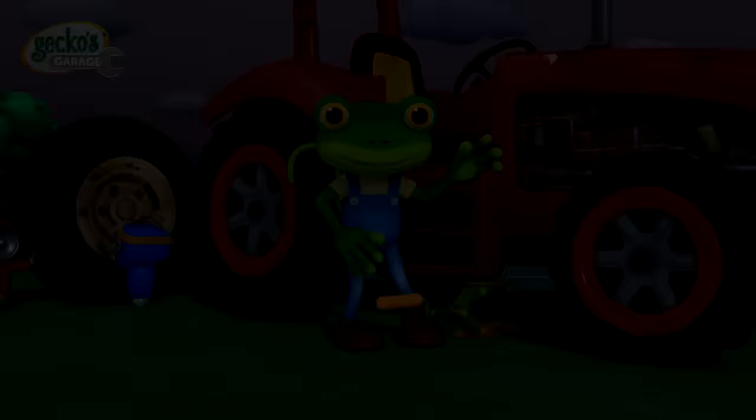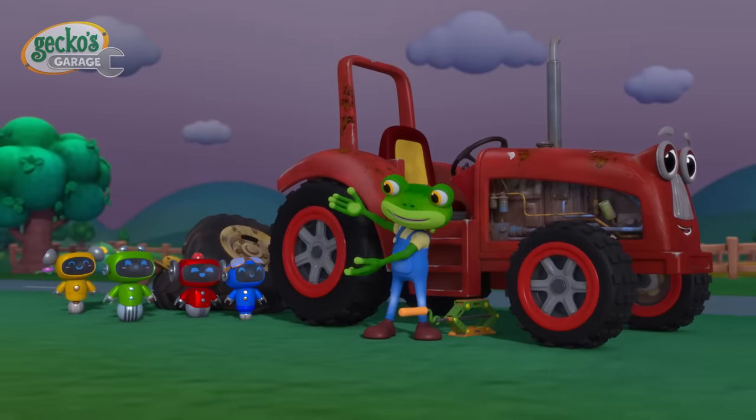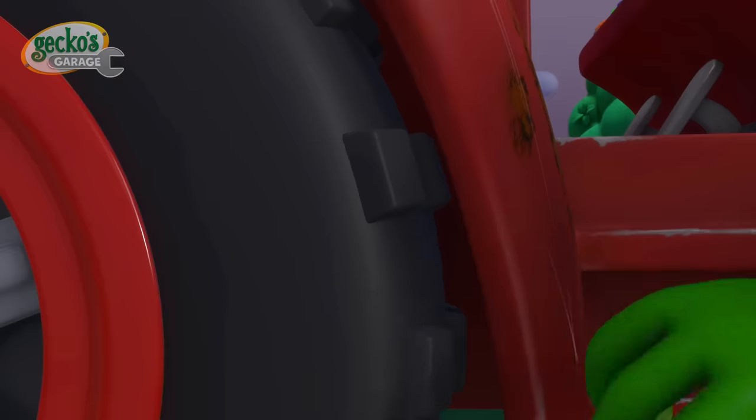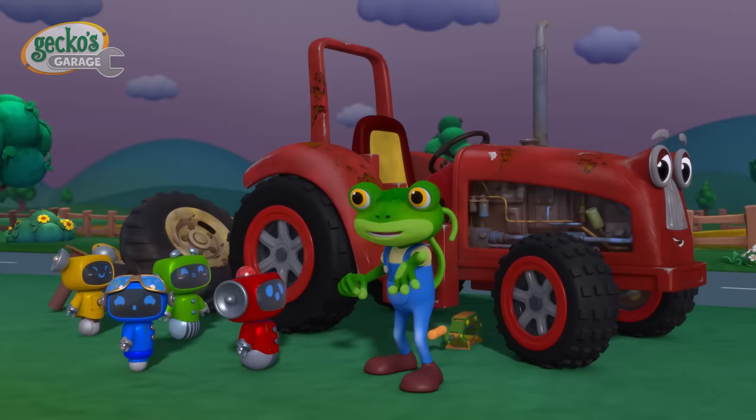Hello, everyone. We've replaced Trevor's old wheels with a new set. His back tyres are huge, with deep tread to help grip in the mud. And as a thank you, Trevor's made us a corn maze to play in.